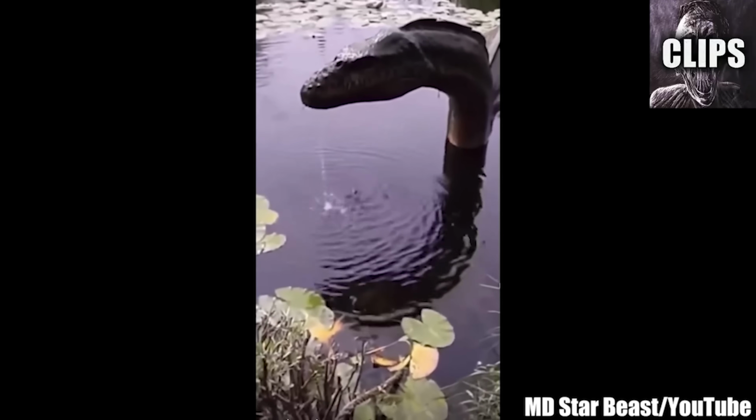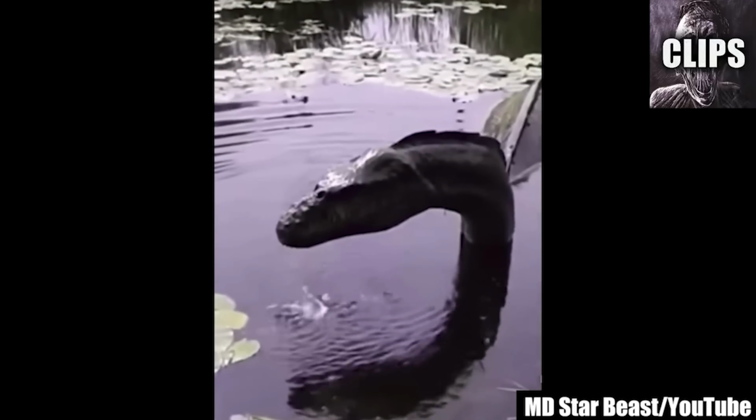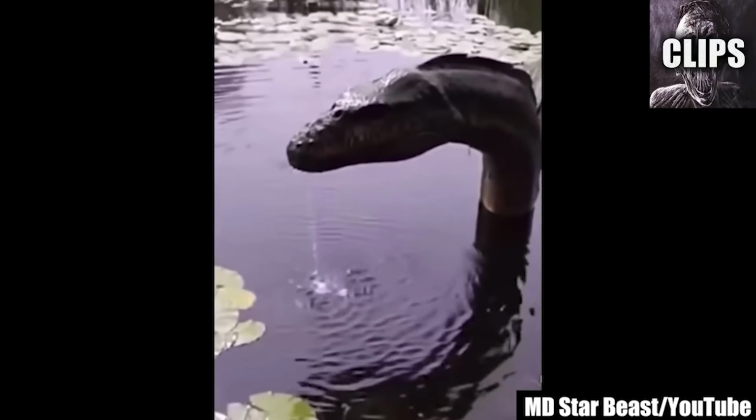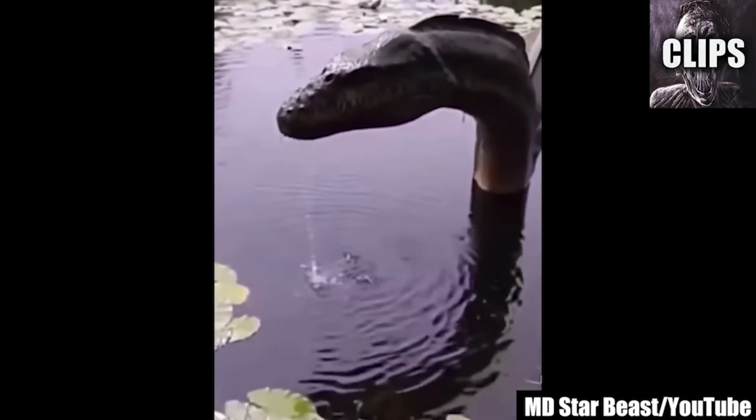The YouTuber is wondering what this creature is. Surrounded by lily pads, a snake-like head protrudes from the swampland. It's very still but seems to be rising up out of the water.